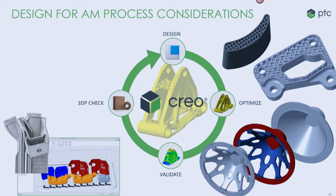It can optimize the orientation and nesting of those components in your tray. It can validate that they can be printed. And it can also build support structures in there, support structures that are specific to the particular printer of your choice.